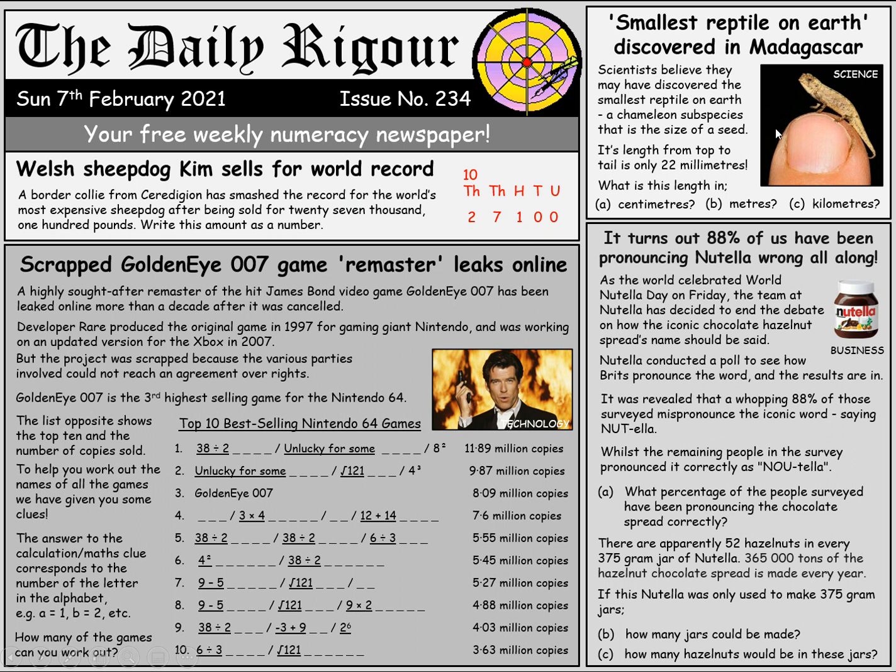So moving on to our science story. So scientists believe they've discovered the smallest reptile on Earth, where top to tail is only 22 millimeters. So we have to write this length in centimeters, meters, and kilometers. So there are 10 millimeters in a centimeter. So there's going to be less centimeters than there are millimeters. So that means it's going to be a divide to make it smaller, and we'll be dividing by 10.